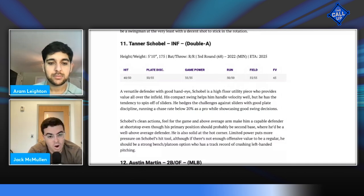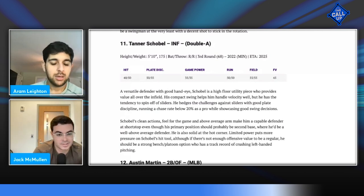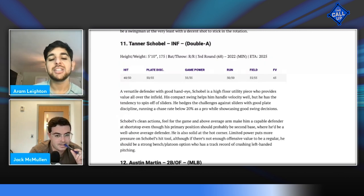So I guess if you had to identify the one main thing that he does better than Martin, like, oh, they both fit the same role, why do you have Schobel over Martin? Why do you prefer Schobel in that utility role over Martin? Answer is what? Great question. Can play shortstop. I think gives you value at third base, gives you value at second base. I like Schobel at shortstop a little bit more than I like Martin in center, I think.